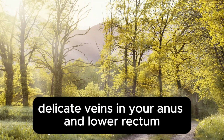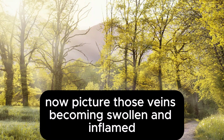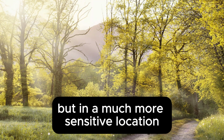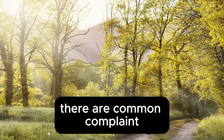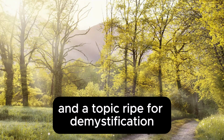So what exactly are hemorrhoids? Imagine tiny, delicate veins in your anus and lower rectum, designed to cushion and support. Now picture those veins becoming swollen and inflamed, like varicose veins, but in a much more sensitive location. That's hemorrhoids in a nutshell. They're a common complaint, a testament to the pressures we put on our bodies, and a topic ripe for demystification.